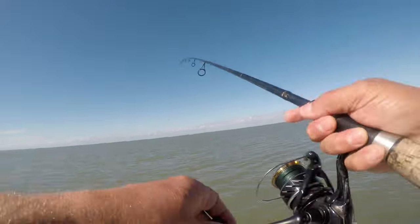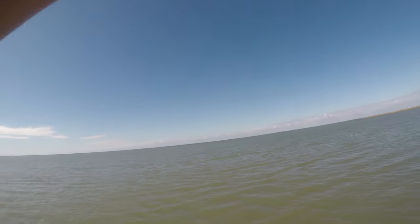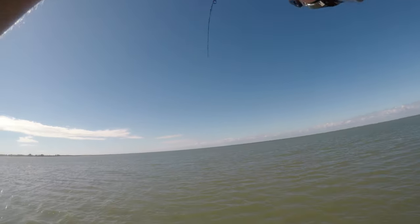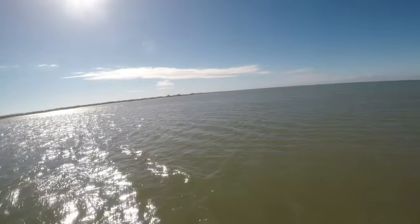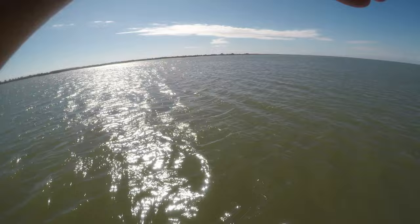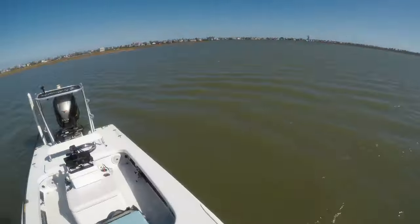Oh, there he is. Damn good fish. I was over here daydreaming, watching mullet swim by. Little head shake, another head shake. I need to get the power pole down. Oh, it's another little redfish. Oh man, we can pin down now.